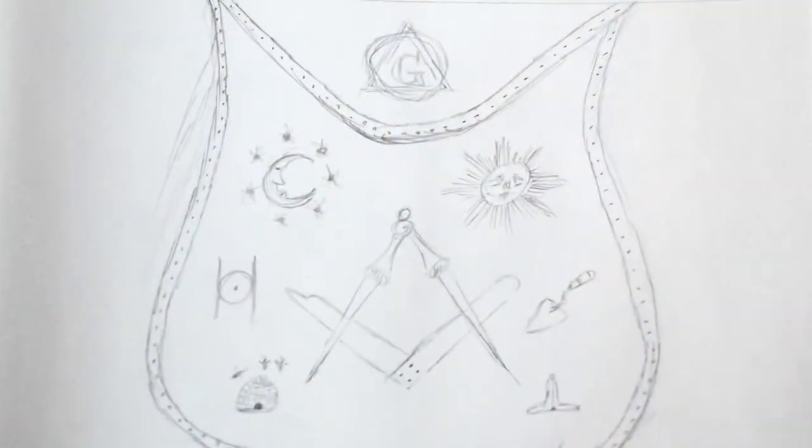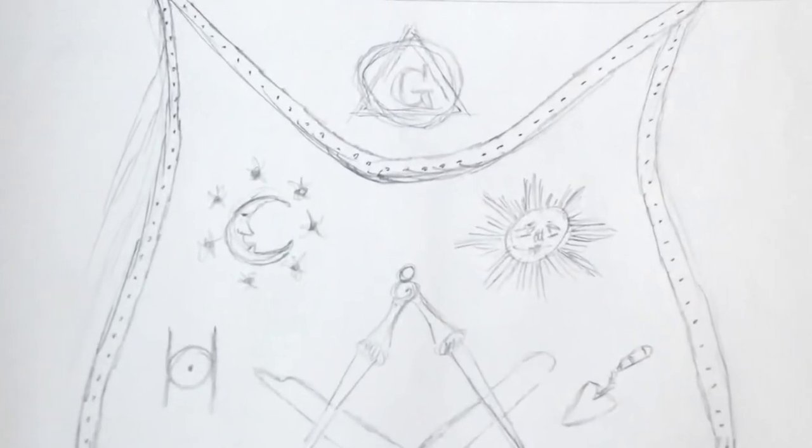When a brother approaches me to help him create an apron, it's usually one of two avenues. Either he knows exactly what he wants, or something close to it, which makes my job easy, or he has no idea what he wants, and I help him with this process. And what I like to do is spend time with a brother on the phone if we can't meet in person, and just get their thoughts and their feelings about what in Masonry they're most attracted to.